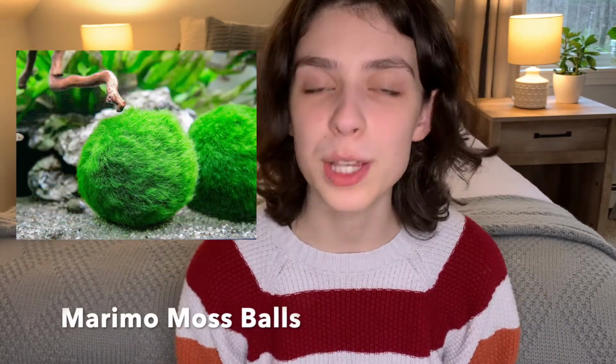Finally, for the low light category, we have Marimo moss balls, and I've actually been considering getting one of these. These are little spherical balls of moss that you keep in cold water, and they need probably the least amount of light on this list. And you can look up more of the specifics about Marimo moss balls, but they are very quirky, very cute, and quite a unique houseplant to own.